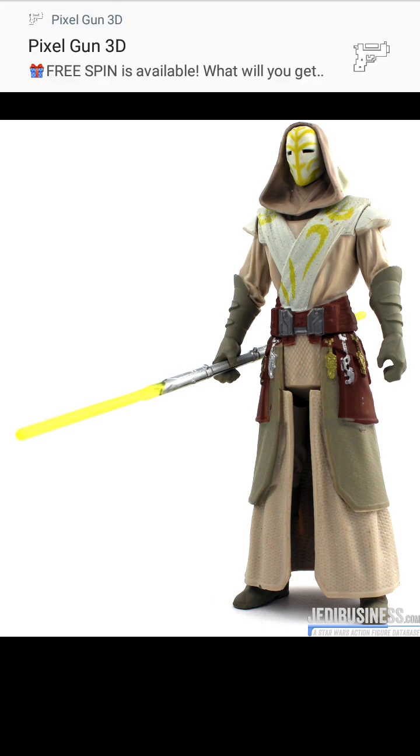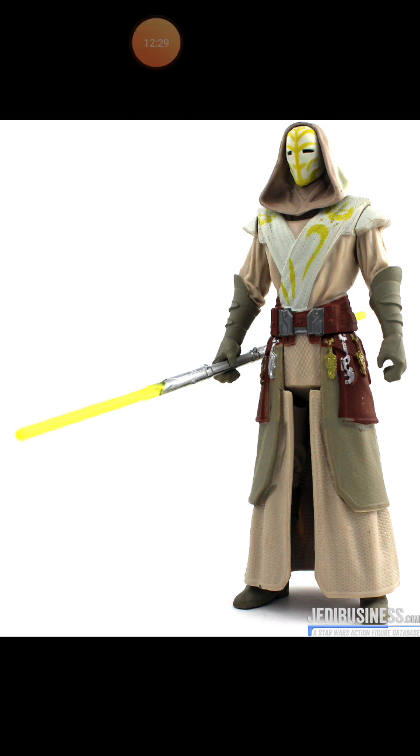And I'm going to say that the dual-bladed lightsaber was originally red, but it turned green once Izuku grabbed it and was known to use the Force.